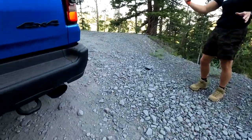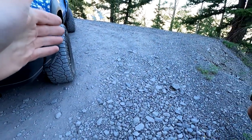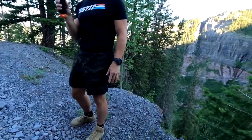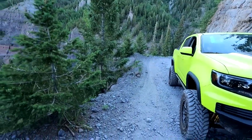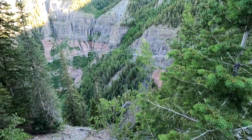I got some good shots of you, dude. You're rubbing on the left a little bit, almost on the wall, and then on the right, he doesn't have any clearance over there either, so dude, I don't know what to tell you, man. I mean, wow, though. Look at the road. Dude, it's like a commercial. This is something you'd see in a Chrysler Jeep commercial.